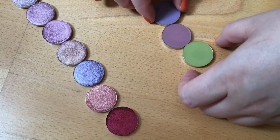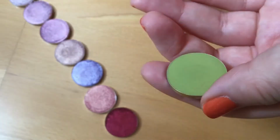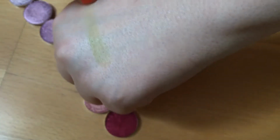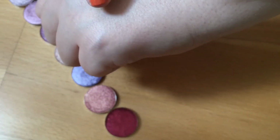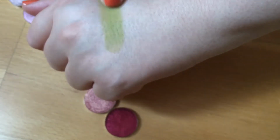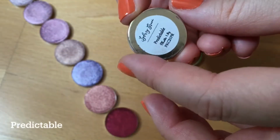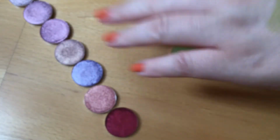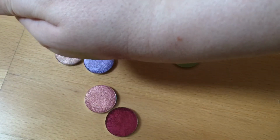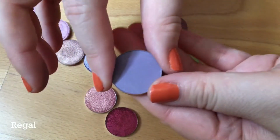The only three matte shadows I have are Green Anjou. So let's swatch it. That's Green Anjou. The second one I have is Predictable. The third one is Regal.